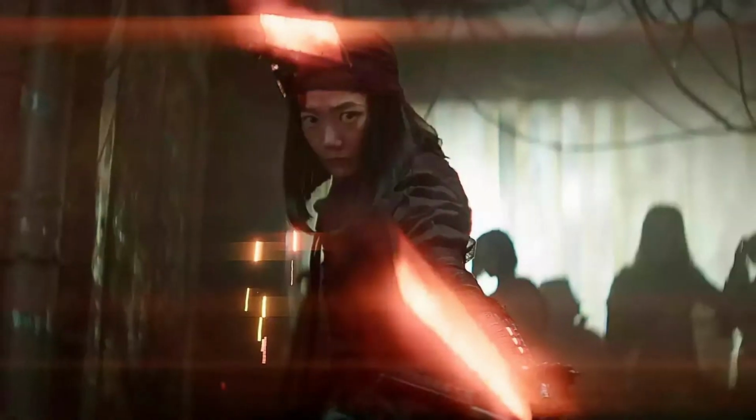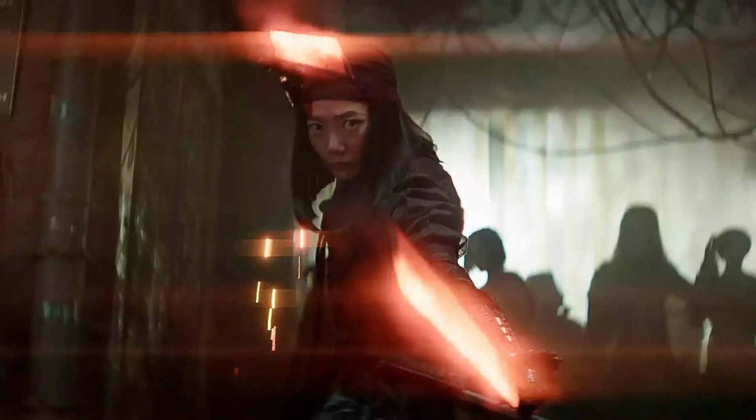I think that they did a really great job creating something that looks very familiar but still unique at the same time. Like in the trailer, there was a warrior with something that looked like lightsabers, but when you see it in the film, they're not lightsabers, more like heated swords, which I thought was super dope.